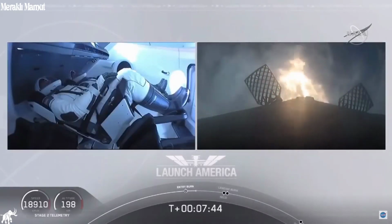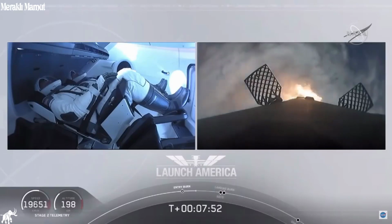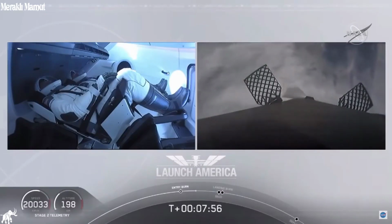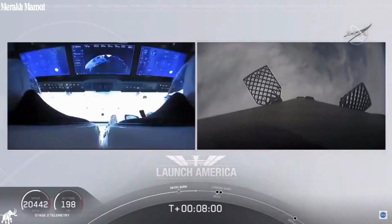That entry burn continues. We're just about a minute away from SECO. We'll have a number of events all happen in rapid succession. That'll be the second engine cutoff. Stage 1 we'll be looking for shutdown, that stage 1 landing burn shortly after. Yeah, actually, just within a few seconds of each other.